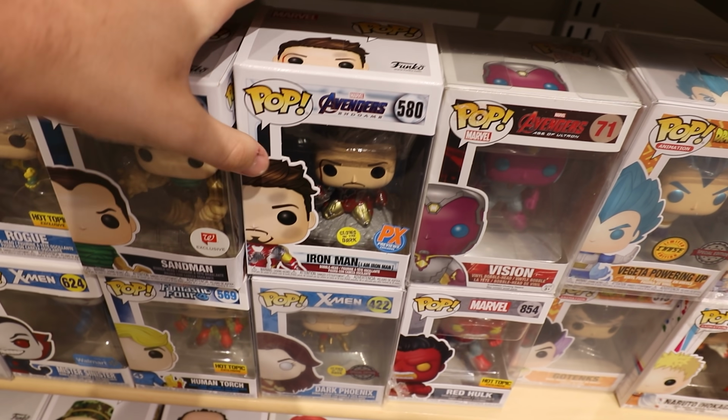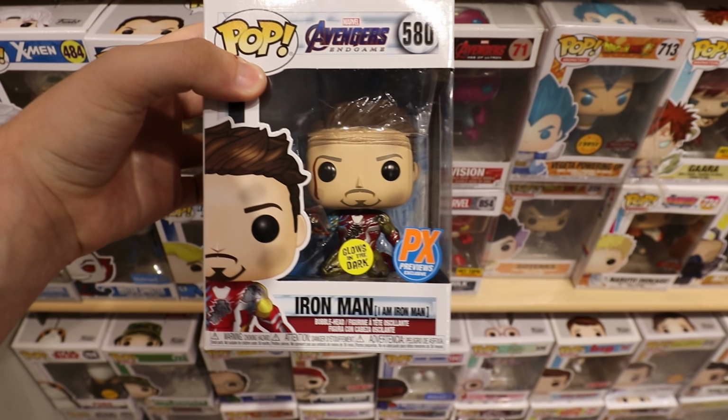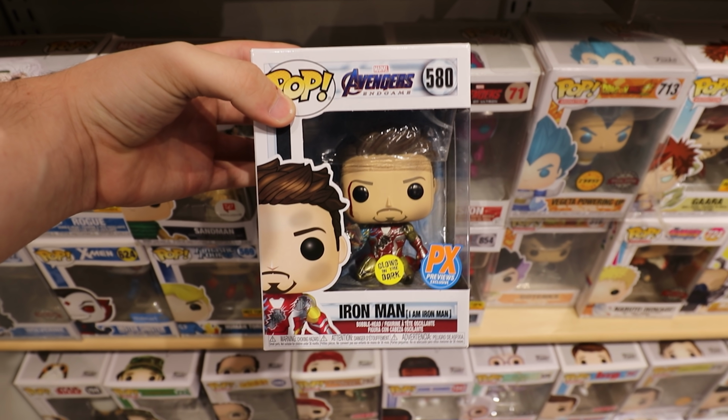Oh, and then another one that I was on the hunt for, guys, is the Iron Man I Am Iron Man, because this is just such a nice figure, and I never was able to pick it up. And then there's this again. So I don't know, if I was going to get maybe one expensive figure, I would grab this, but I'm grabbing a bunch of other stuff as well, so we're probably going to pass today.